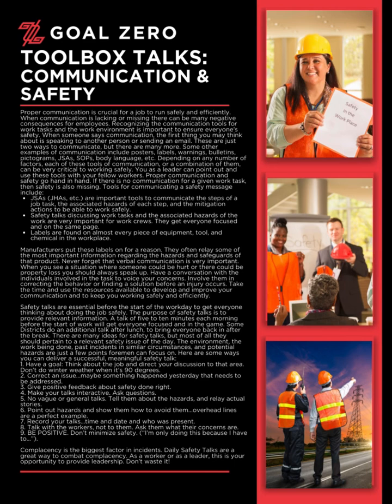Proper communication and safety go hand in hand. If there is no communication for a given work task, then safety is also missing. Tools for communicating a safety message include: JSAs, JHAs, etc., are important tools to communicate the steps of a job task, the associated hazards of each step, and the mitigation actions to be able to work safely.